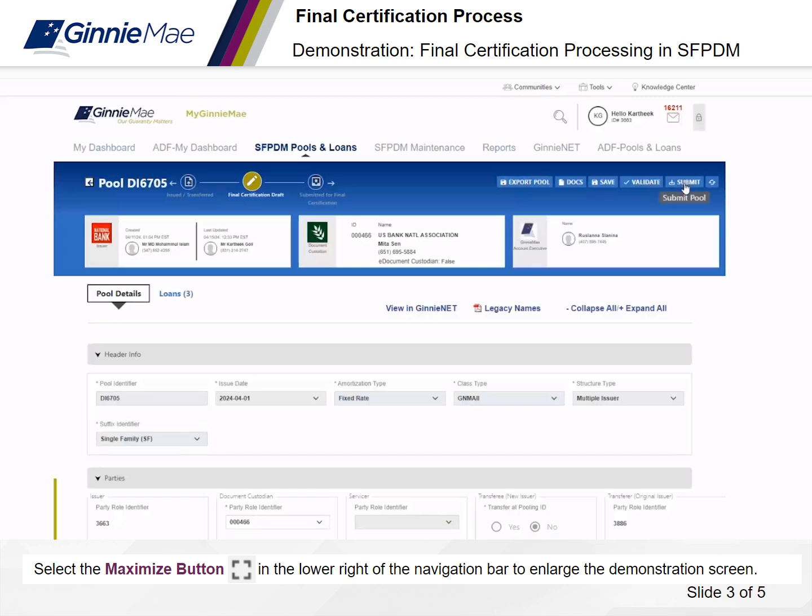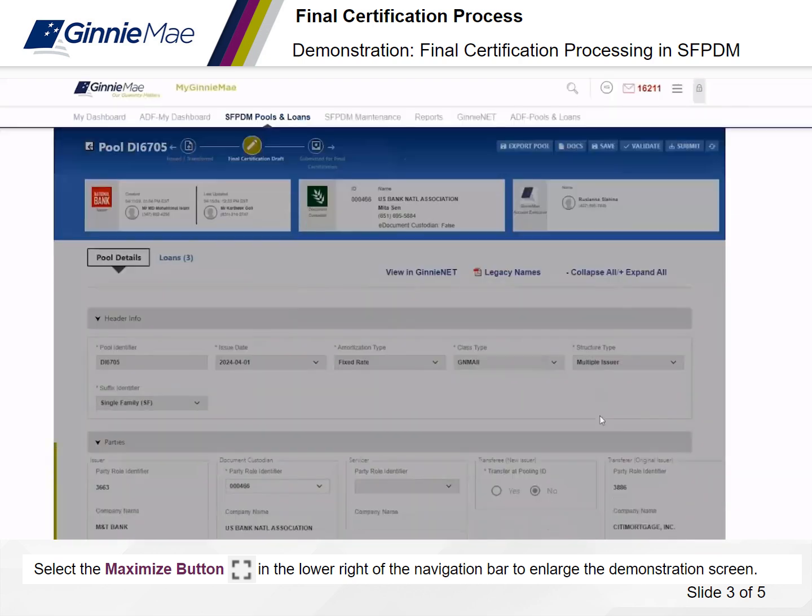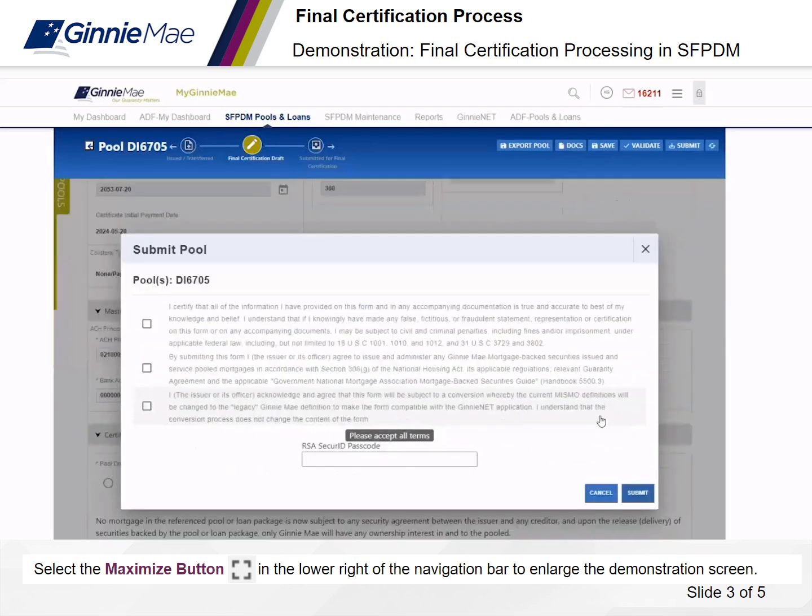And now you can see on the top right, we have the ability to now have the submit button available. So what we'll do is go ahead and click submit. And here you'll see a pop-up where you're able to acknowledge and enter your RSA token to submit your pool to the document custodian for final certification.